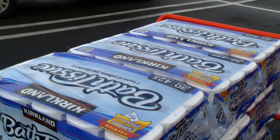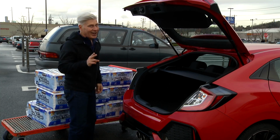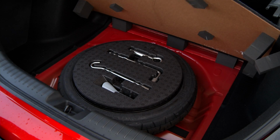A consistent measurement metric is a beautiful thing. The Honda Civic sedan can hold 7 packs of this stuff, but there is an asterisk involved. The hinge arms would crush some of the 2-ply, so I had to officially score it at 6.